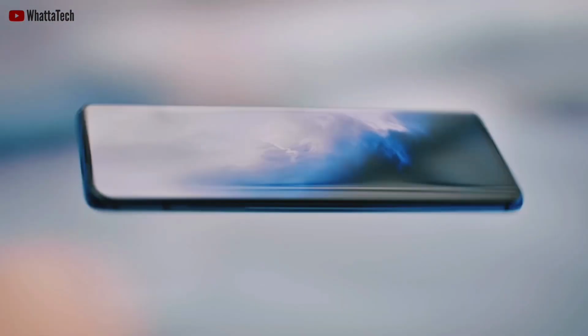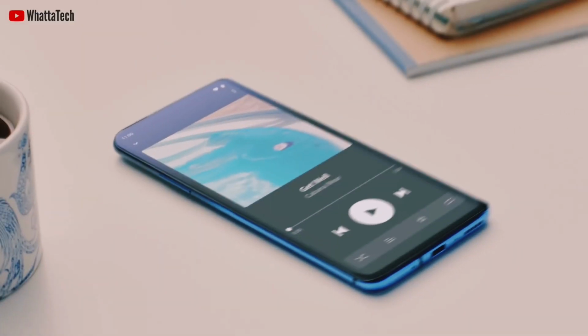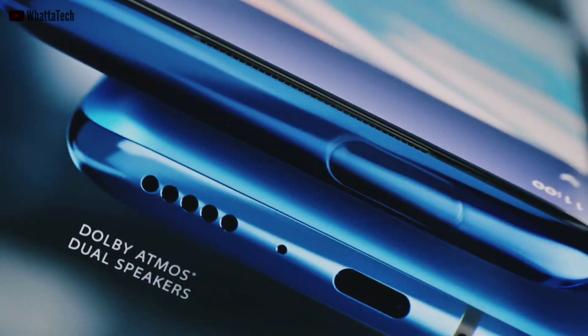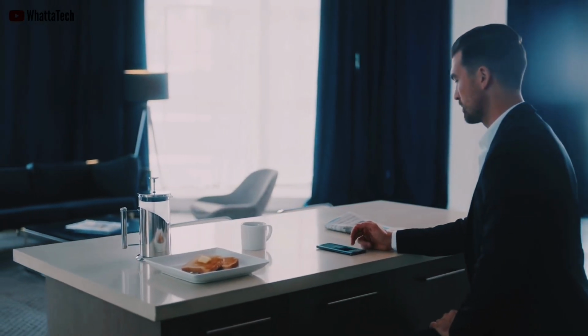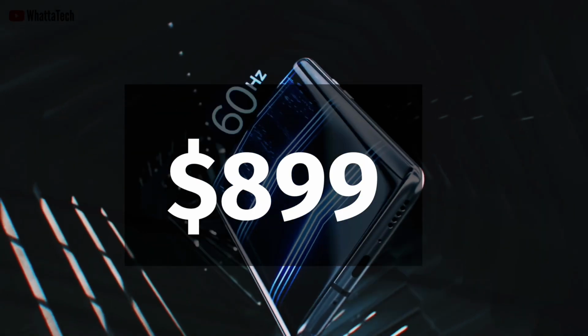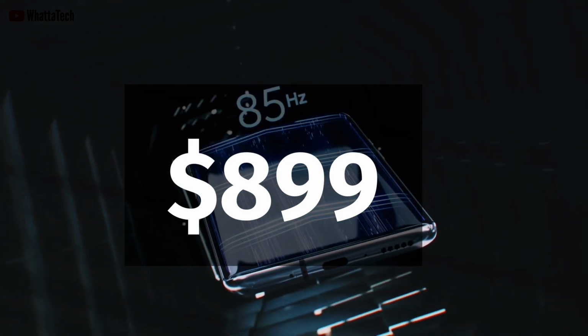Now, shipments are likely to start shortly after the unveiling event in Europe and USA. Although the flagship should be available both unlocked and at T-Mobile, whether OnePlus and Verizon are extending their partnership is not clear. An $899 starting price tag is expected, but from my side.